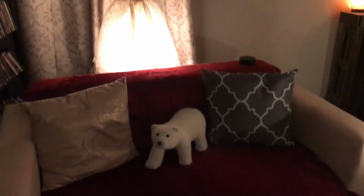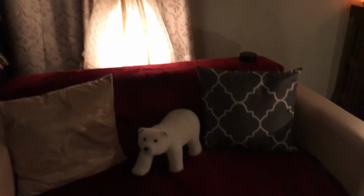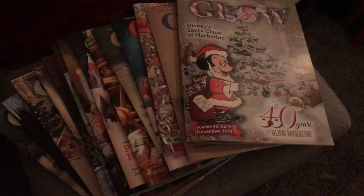And this is my living room right now. So let's see what else I have. You'll see here some magazines. They are issues from the Golden Glow of Christmas Past. It is an organization for vintage and antique Christmas enthusiasts such as myself. Check them out on Facebook and online, Golden Glow.